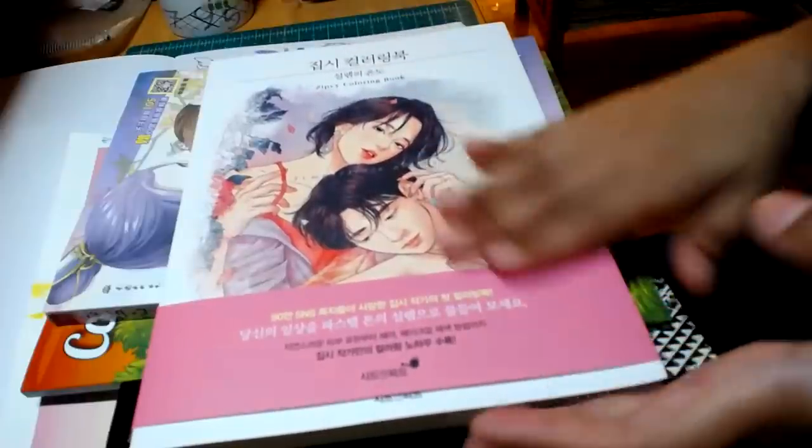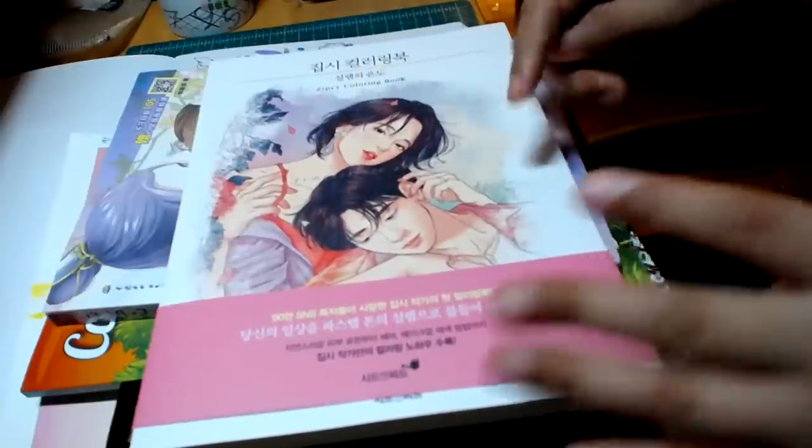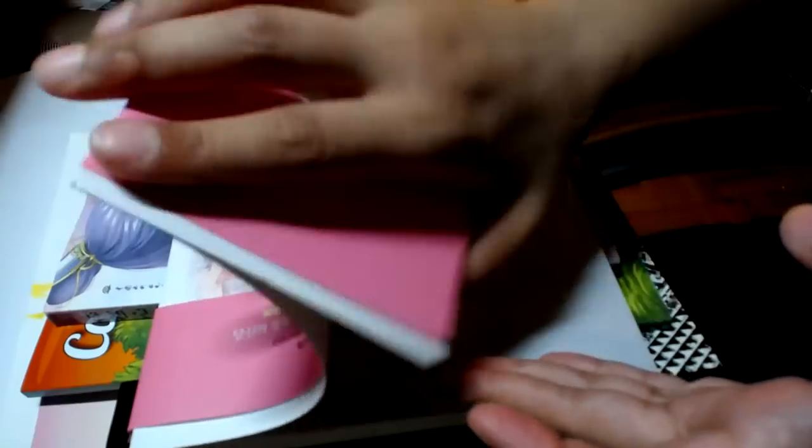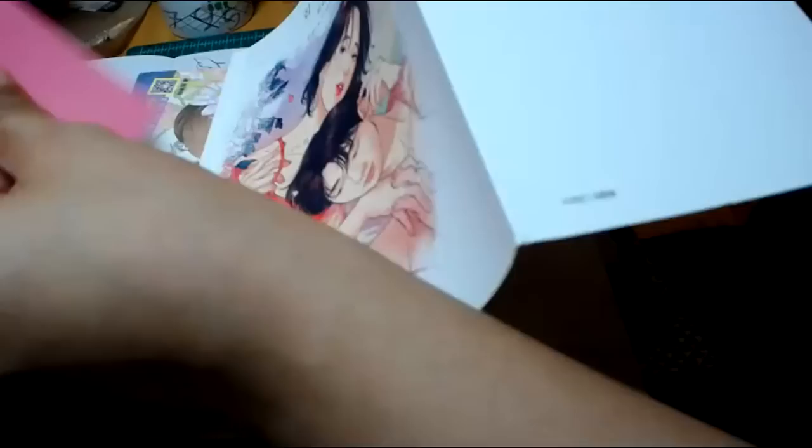So this is a Korean book. It's called Zipsy Coloring Book, but it's called Temperature of Love. You get it on 70 East Books from June. You get the typical pink thing. And this is what the cover looks like without the pink thing on it. So then you get the nice background. This book reminds me of the same way that Forest Girl is set up.